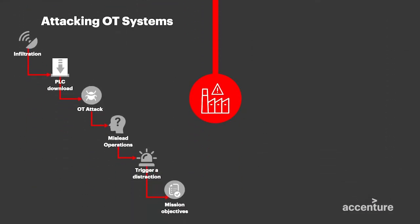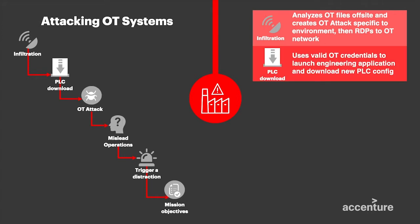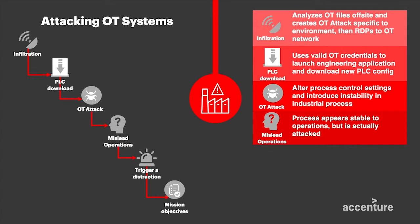In order to formulate the final phase of the attack, they move the files off-site so that they can work offline and come up with phase three, where they bring down the control system. So finally, in phase three, the APT remotes back into the OT network to upload their malicious file into the PLC. They've had time to analyze the very specific process that this PLC controls, and they know exactly what to do to produce instability in the system.